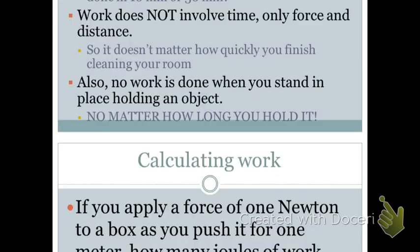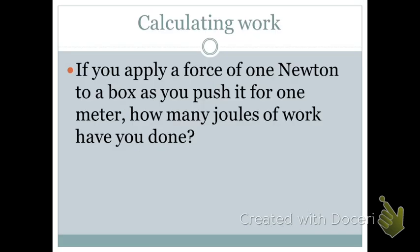No matter how long you do it. Okay, keep going. If you apply force and the object doesn't move, you did no work. You should notice your paper for this one.